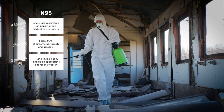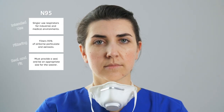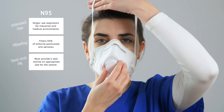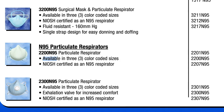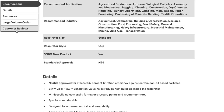It's designed to provide a seal and fit closely to the face. When N95s are used in workplace settings, they're required to be fit tested to make sure the wearer gets a good fit and seal and can also handle the extra strain of breathing through a respirator. There are typically a small range of sizes in each model, such as small, medium, and large. However, some may only have a standard size.